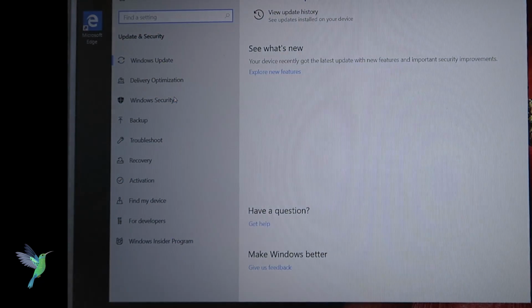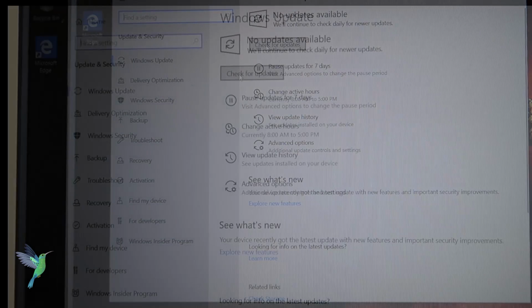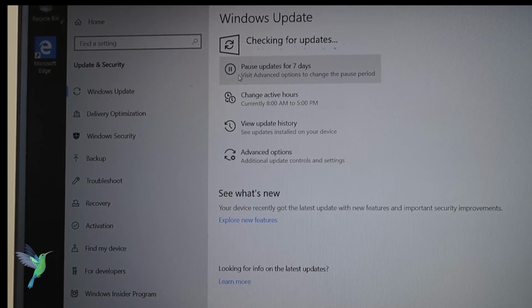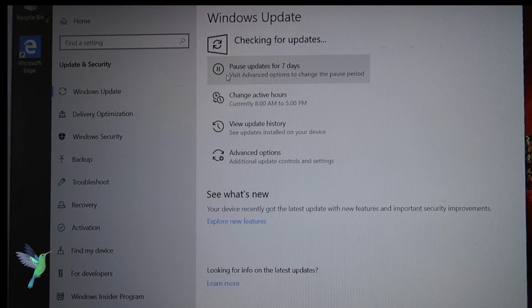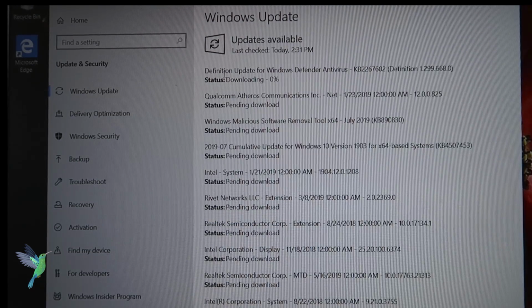So run Windows Update from the Start menu. Click on Check for Updates. Let it do its stuff. Now it'll start off with a whole swag of security updates that you need to install. Just give it a moment to think. It's obviously got to get in contact with the servers and the like and check out your system. And then it'll start to install them.